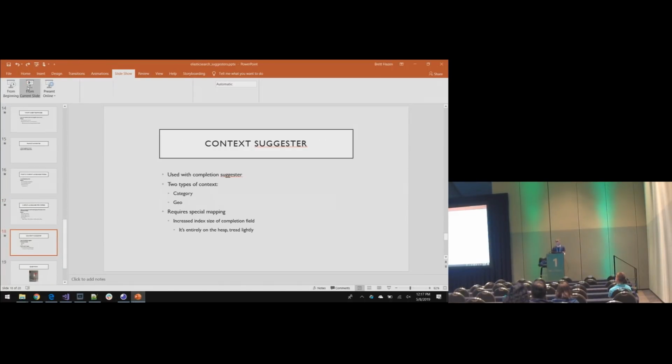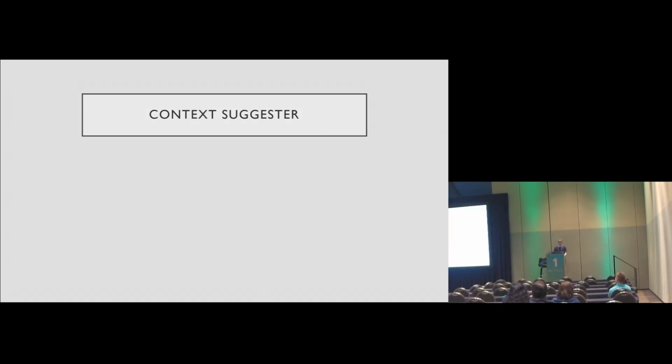So I said there were only 3 types of suggesters. That's kind of true, but not completely. There's also what is called a context suggester. It's used with the completion suggester, but it allows you to specify context too. So you can do autocomplete, but then you can also do some additional filtering, and there are 2 types of context currently. There's a category filter, which is exactly what it sounds like, and then there's a geo filter, which is also what it sounds like.